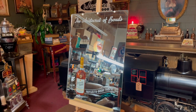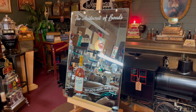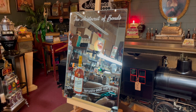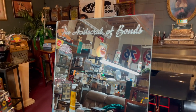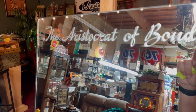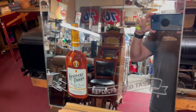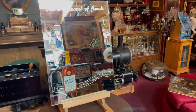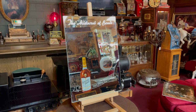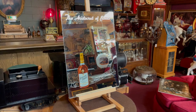What's up, Mantiques? How are you doing today? What we have here is a Hard to Find Kentucky bourbon mirror sign. Very, very nice, in great shape. I'm trying to stay out of the picture so you can take a look at it. Very, very cool, in great shape. Here I am, there I go. So anyways, if you are into Kentucky bourbon or you just want a great mirror sign that you can actually use as a mirror, I think this is for you then.